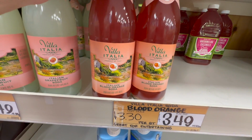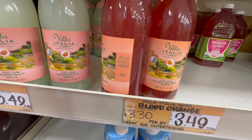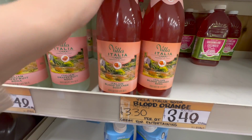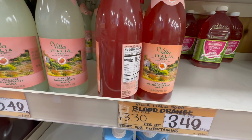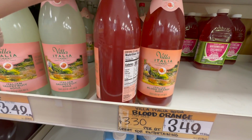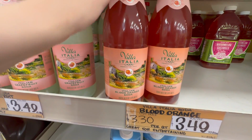And this right here, this is right up my alley. I love anything orange flavored. This is Italian blood orange soda. It is by Villa Italia. Wow, product of Italy. These retail for $3.49. Let's check out the stats. It's kind of like drinking soda, so that's that. We're not going to get that, but definitely looks tasty.